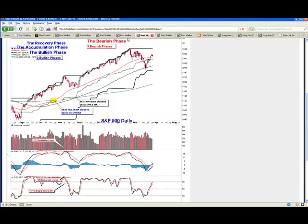But after that, I do expect them to be overbought, and after they're overbought like that, I expect it to be down on Wednesday and Thursday. And then Friday, who knows? It's the first of the month, so it could be a positive day. Depends on how far we go down on Wednesday and Thursday. So let's just take it one day at a time.